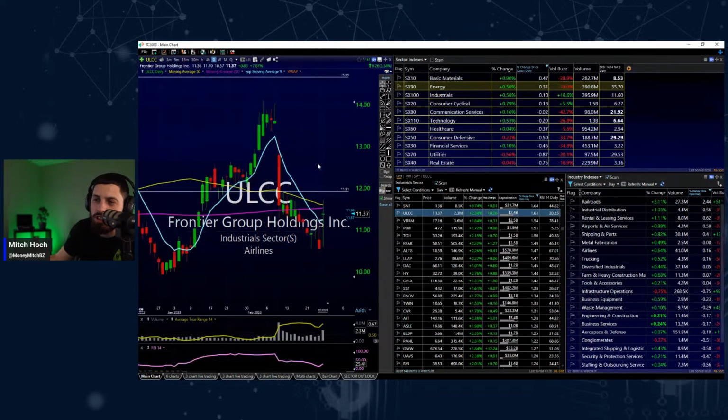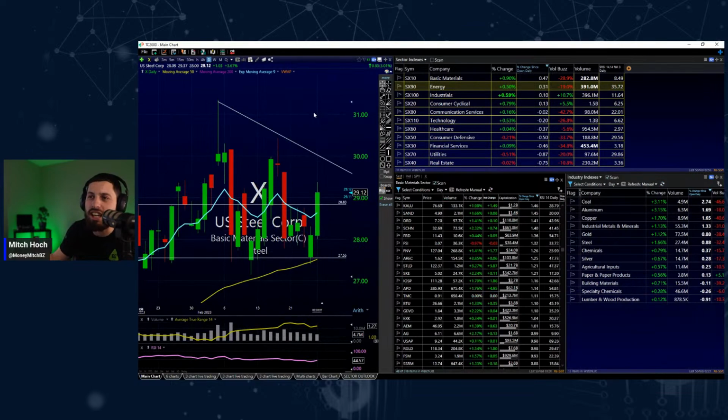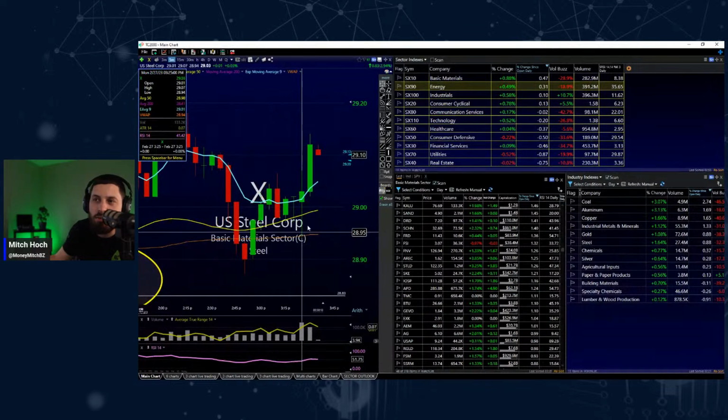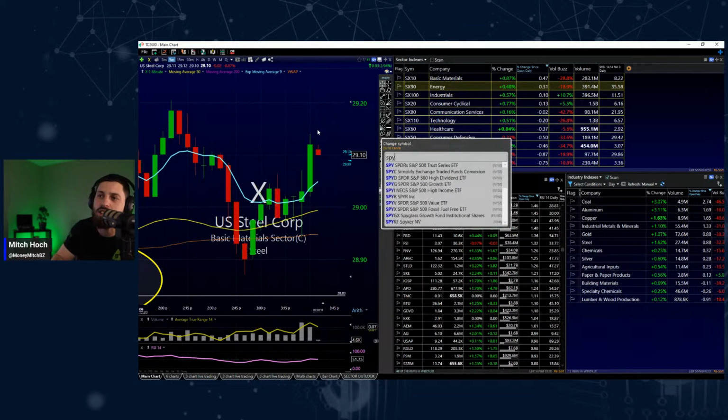ULCC, Frontier Holdings. I know it got a rating upgrade today. We're just keeping an eye on it. But not a bad-looking candle on U.S. Steel. It pulled back there to the 29s, slightly below it, and then just popped right back above it. We'll look to see if it can actually take a nice little step up.